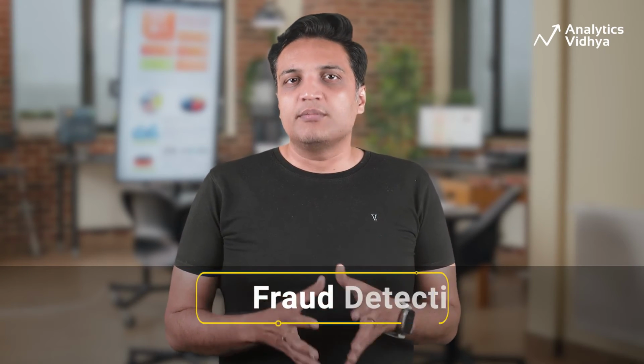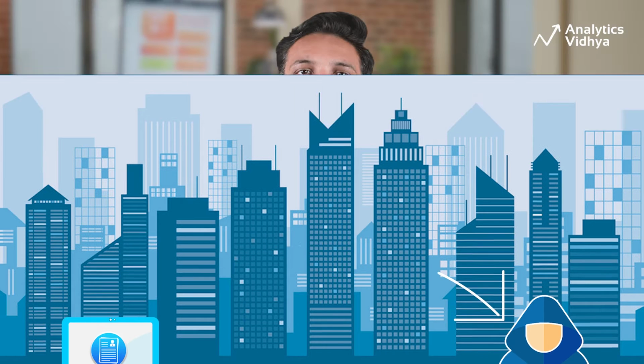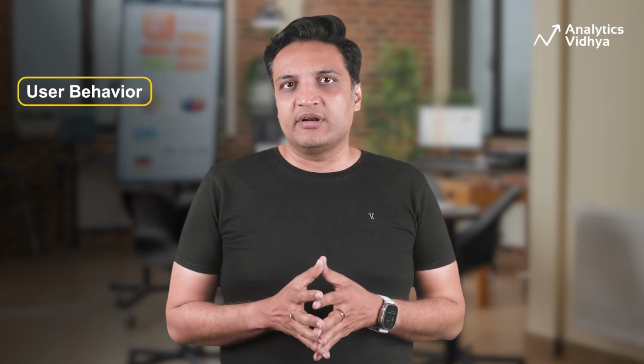Security is a top priority for any ride-hailing company. And at Uber, machine learning plays a crucial role in detecting and preventing fraudulent activities. Uber's algorithm analyzes patterns in user behavior, payment information, and location data to identify and flag suspicious activities. By continuously learning from new data, these models help Uber stay one step ahead of fraudsters and maintain a secure platform for its users.